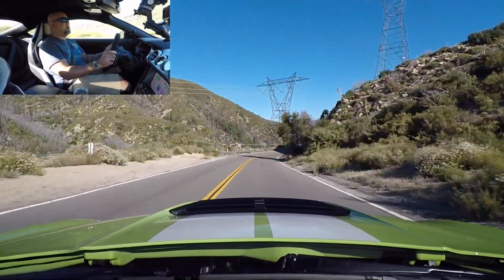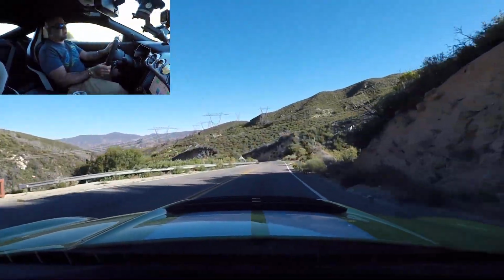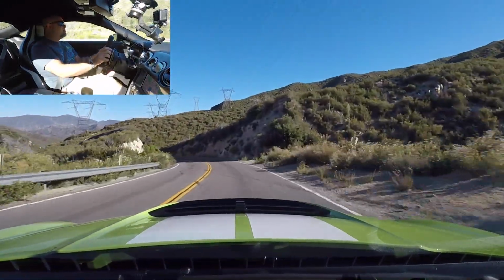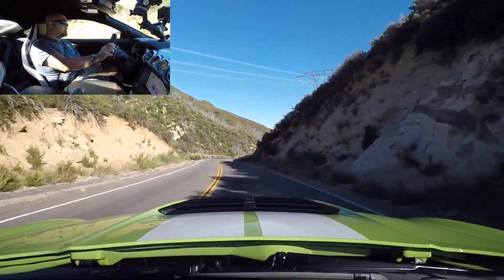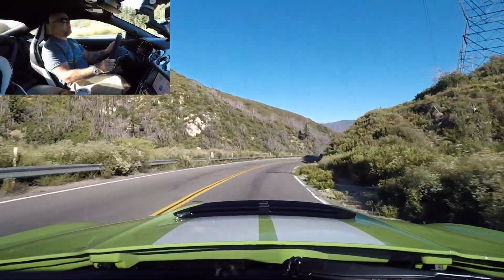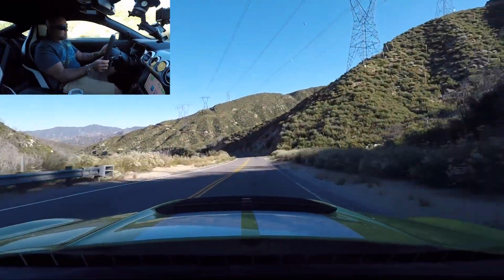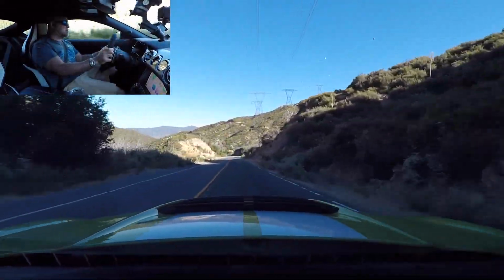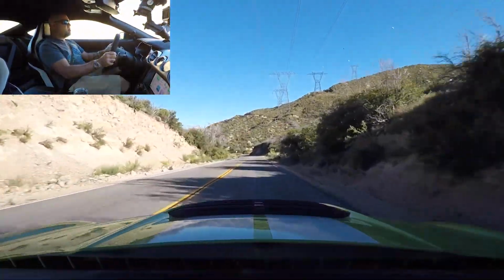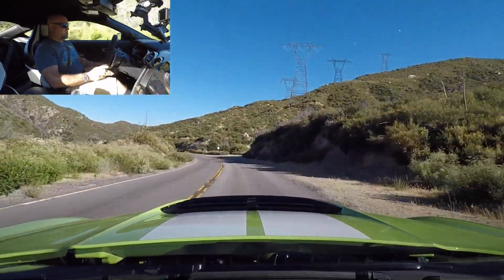I hope people go and drive these. The GT500 is probably the least driven of all of the high-end pony cars. You just don't see them. You know, Ford goes all out of their way to make sure this thing is trackable, and we're not going to see these things at track days. That's sad. Oh, I just gave it some gas over a little whoomp there, and it was nice. Yeah, the brakes are good.